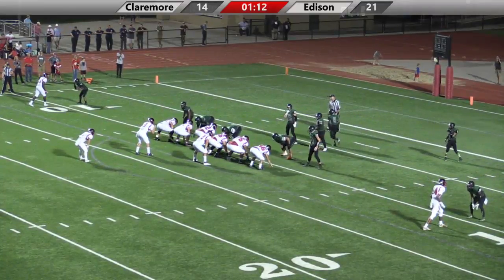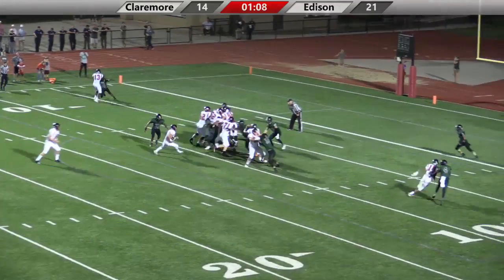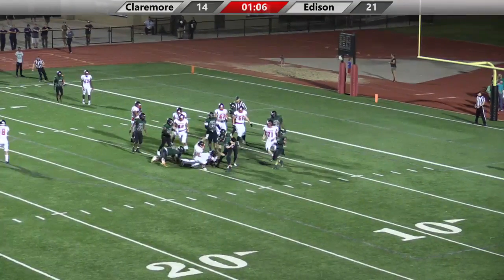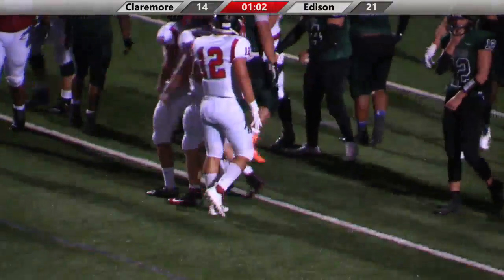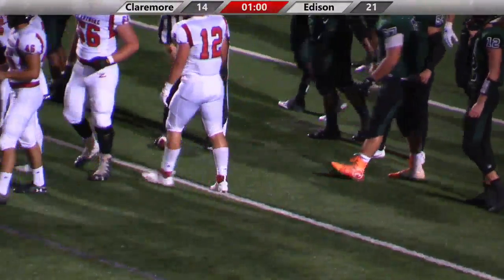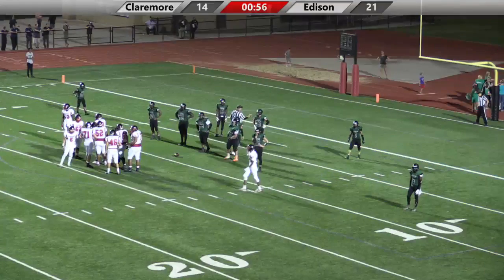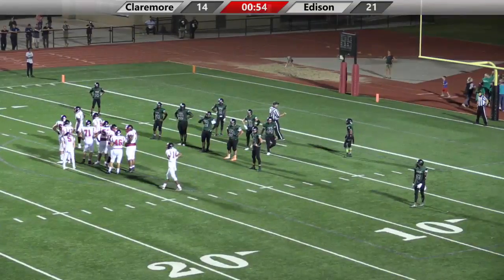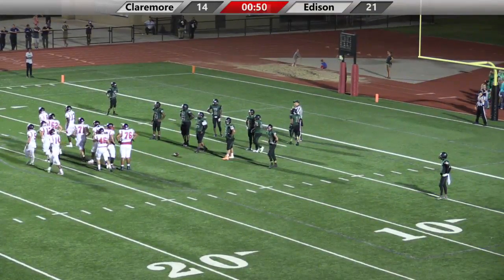Same formation. Snap. Handoff to Hightower, and he's brought down for about a yard loss. We'll bring up 2nd down and goal. Those orange shoes there on the tackle. Pork chop. Pork chop. Edison on the stop.